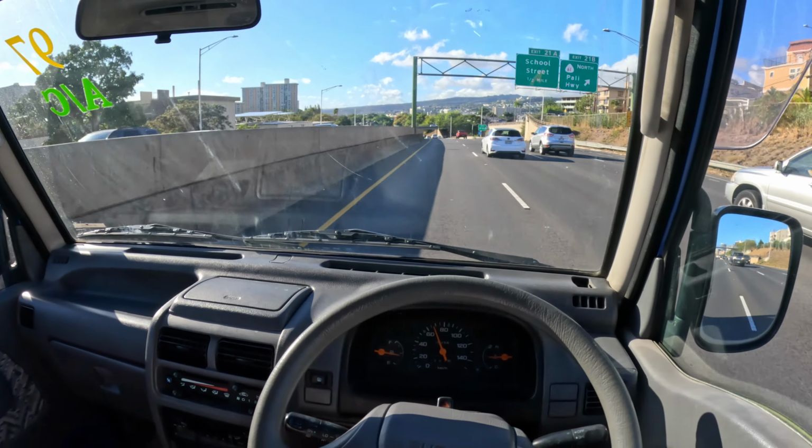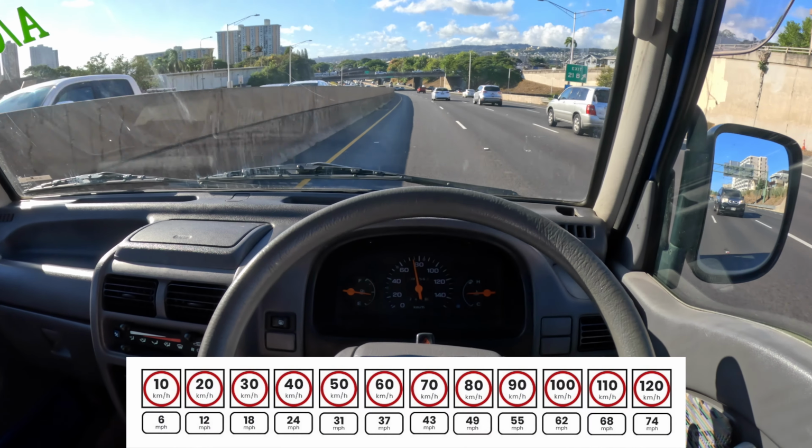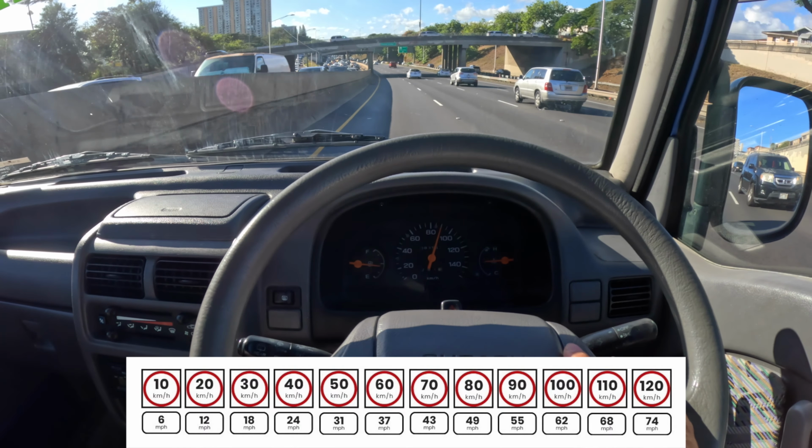Currently on the highway, we have a hill in front of me. We're going 70 kilometers an hour in fifth gear. I'm gonna put my foot down now. Let's see if we can get to 120. I still haven't got to 120. I wanna see how the car feels.